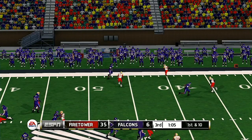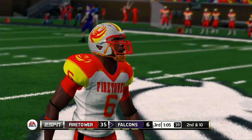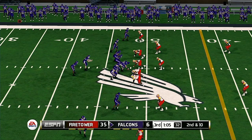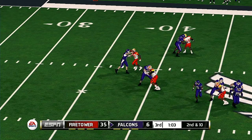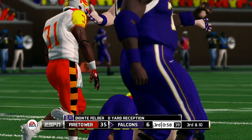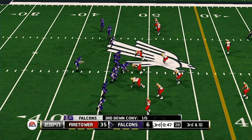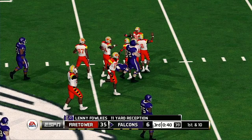He gets rid of this one. Lobs a complete pass to the halfback over the middle. They'll bring him down for a loss on the play. Third down, and they need to get it inside the 43. Empty backfield, quarterback in the gun. Five wide receivers. Quick strike to the receiver. Tackle made at the 42.